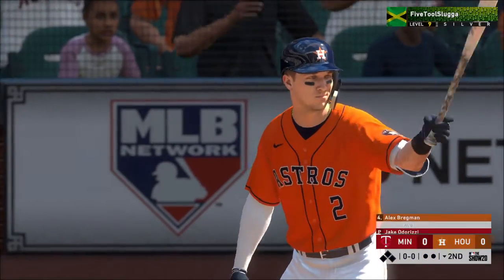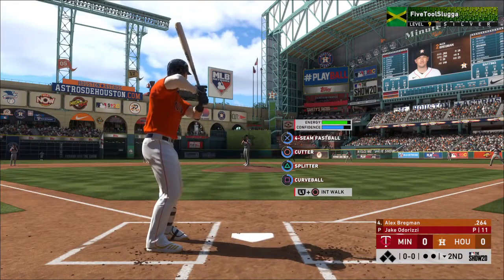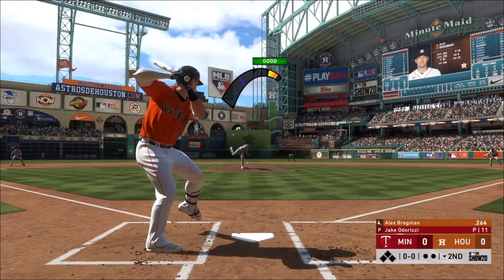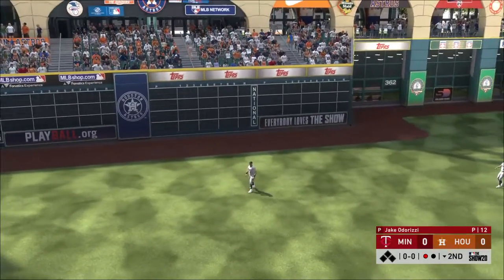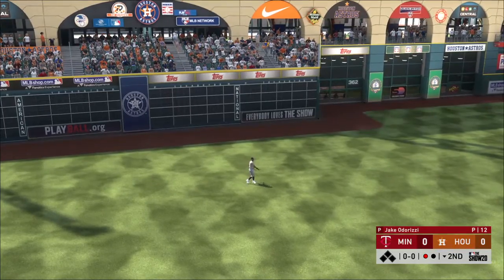Next will be the cleanup hitter, Alex Bregman. He'll get us going here in the bottom half of the second. The third baseman, Alex Bregman. First pitch on its way. Skied in the air to straightaway left. Rosario is right there as he puts it away. No problem for the first out.